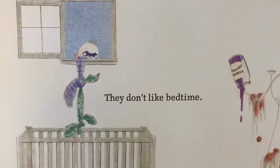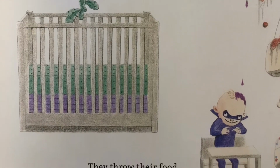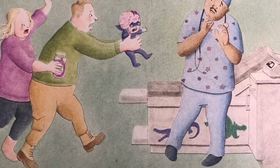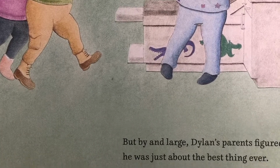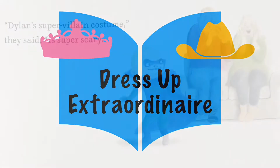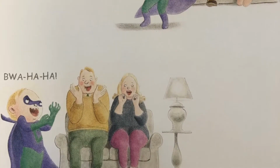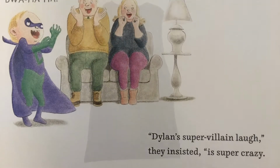The new parents named their little boy Dylan. They discovered that supervillain babies are much like any others. They can even be allergic to everyday stuff, like purple parsnip preserves. But by and large, Dylan's parents figured he was just about the best thing ever. Dress up extraordinaire. "Dylan's supervillain costume," they said, "is super scary." "Bwahaha!" "Dylan's supervillain laugh," they insisted, "is super crazy."